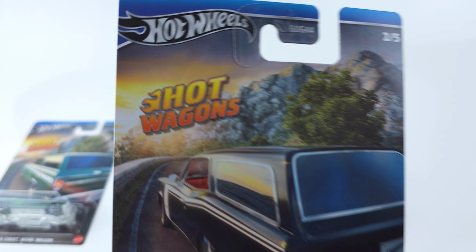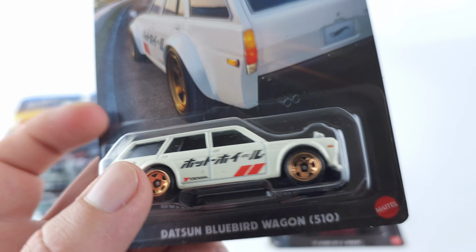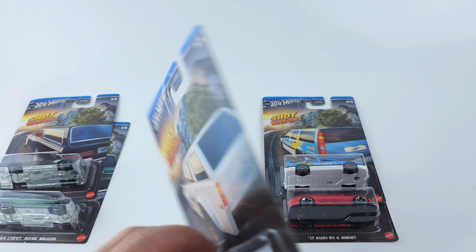Alright, and number three, which was the hardest one to get. This is the one that I was missing so I could finally complete this set, which was 3 of 5, the Datsun Bluebird Wagon. This thing is awesome looking. I finally was able to find this and complete the set. Like those copper wheels, bronze wheels. It seems like anything Skyline or Skyline related is hard to find. People grab them pretty quickly. They're pretty popular.